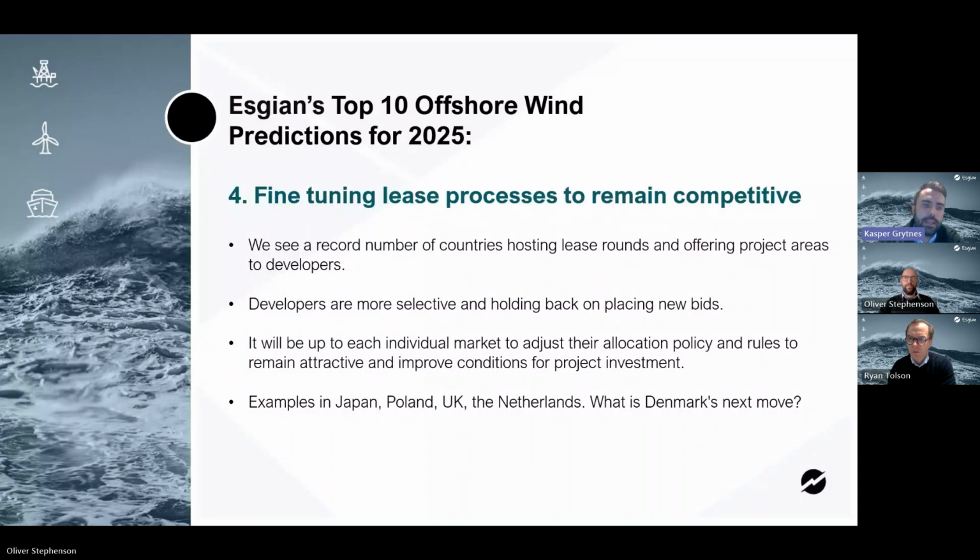We have in the last year seen a record number of different countries host leasing rounds and offer project areas to developers. But at the same time, we're seeing developers being more selective and holding back on placing bids, focusing on maturing their existing portfolios and securing acceptable profit margins on ongoing projects. It will be up to each individual market to adjust their policy to remain attractive for new ventures.